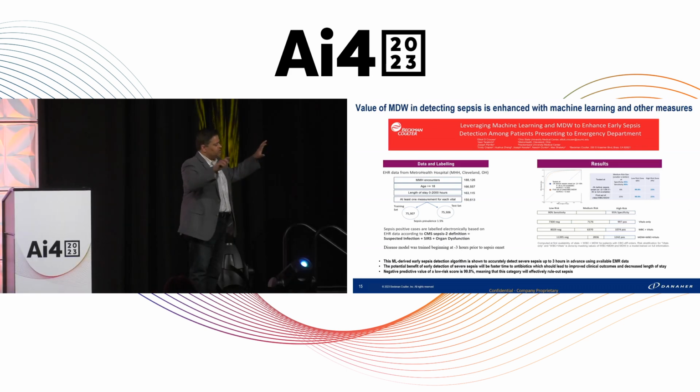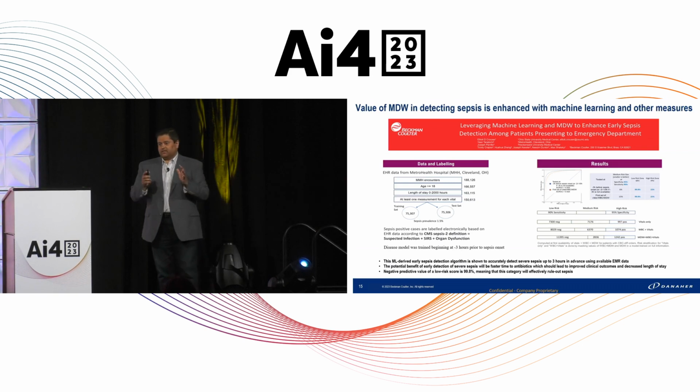So we're seeing these large groups, high, medium, and low. As we add in the white cell count, we start seeing some of that middle group shrinking. And when you add in white cell count, vital signs, and MDW, that medium group starts even collapsing further. So now you see the high risk groups a little bit bigger, the low-risk group is significantly larger. So now think about it this way.